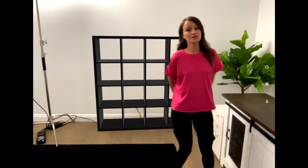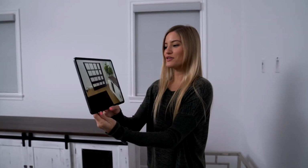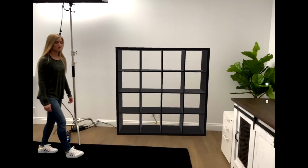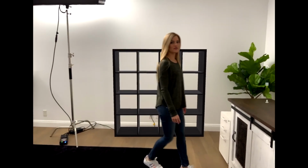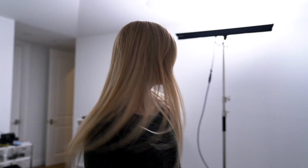What the hell? What's it look like? What's it doing? Here, hold it. You can see me walk past it. I walked in front of it. Oh, I'm walking in front of the shelf. Wow. Okay, so now I think I need to buy the shelf. What are you gonna put in it? Whatever I want.